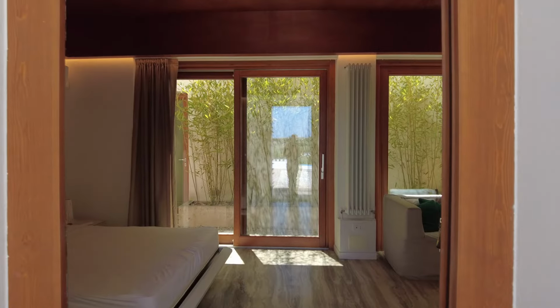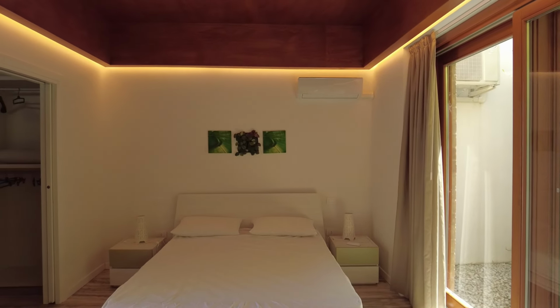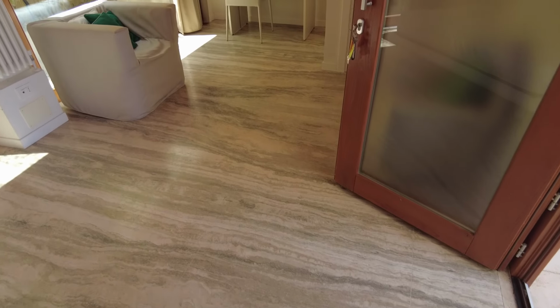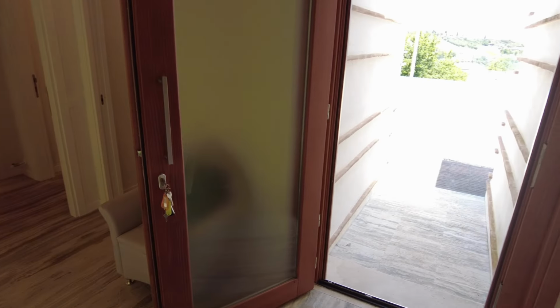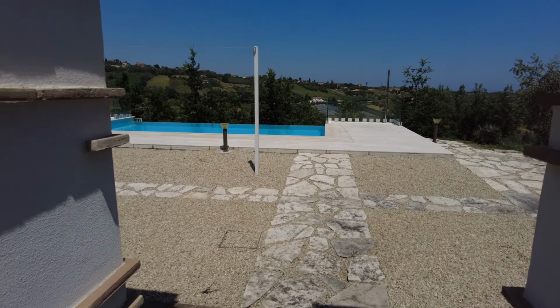Probably the best area for guests. On the ground floor, you have this beauty here. You can see another bedroom and walk-in closet. And this has direct access to the pool. Just if you go here, you wake up, you cross this bit, and just jump in the pool. Wouldn't you love this?